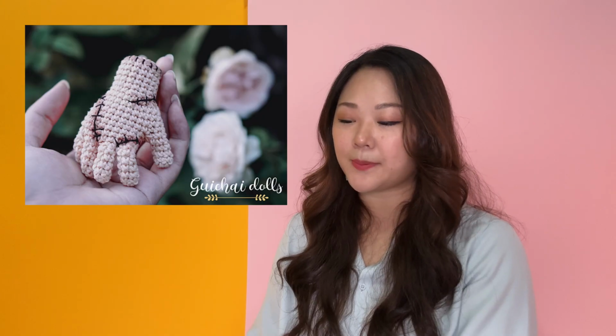I hope that they're coming out with another season. I wonder who else has watched it, so if you have, let me know. Along with that is the most perfect crochet hand I've ever seen, and this is Thing. This design is by Guichai Dolls. Next we have a Harry Potter wand, and this is by Crochetverse.